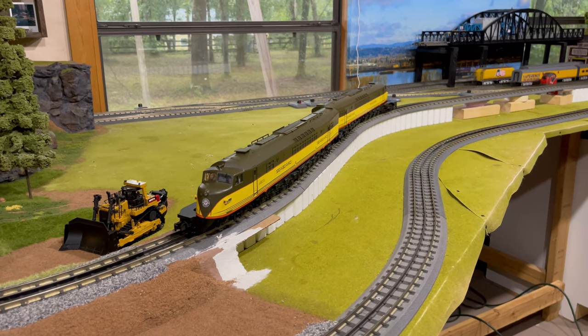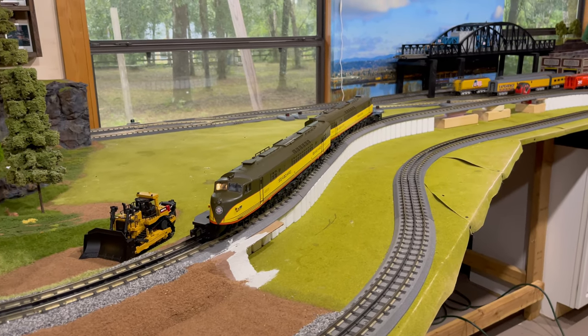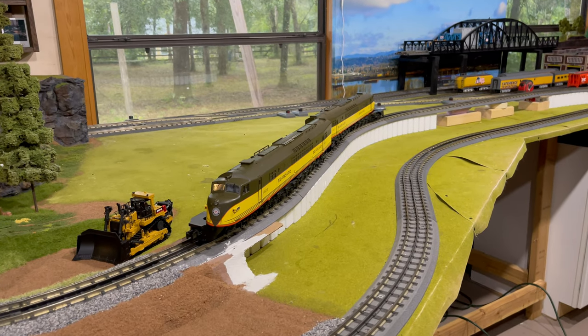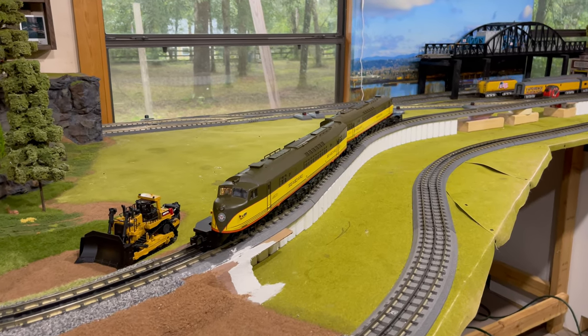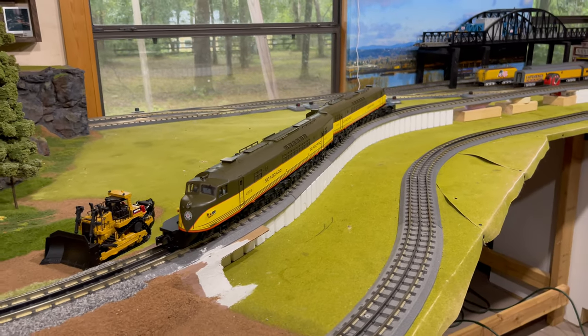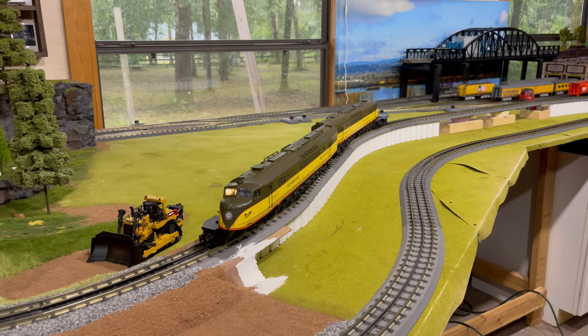I could not reach out to Mike fast enough. Mike, once again, I cannot thank you enough, my man. I absolutely love them. They've definitely found a good home here in my train room. I hope you're enjoying some of your new purchases that you've been able to get through selling off some of your older equipment.